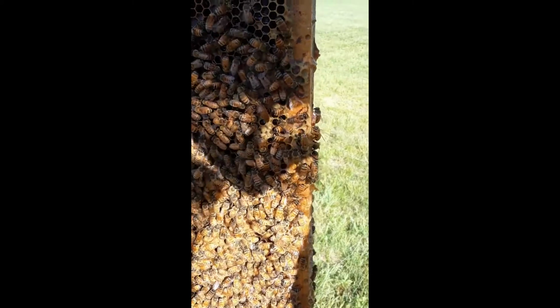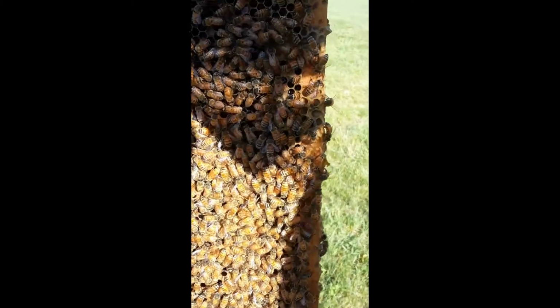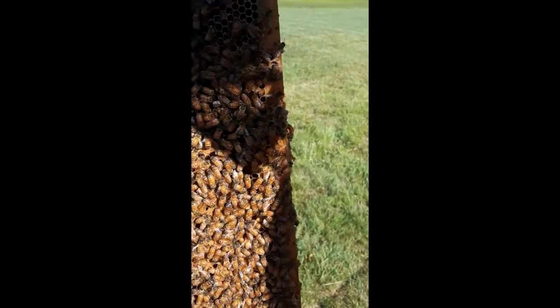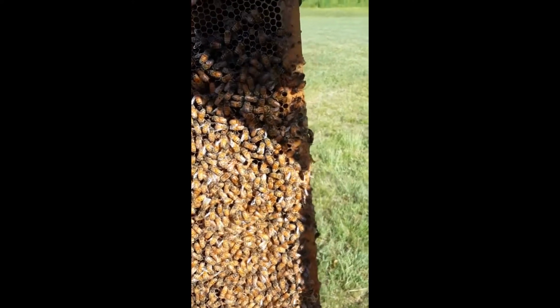So a lot of these queens, especially being new, don't really like being out in the sun. They'll try to run and hide on the bottom of the frame where it's a little bit more shaded and they feel a little bit more secure. So we'll watch and see.